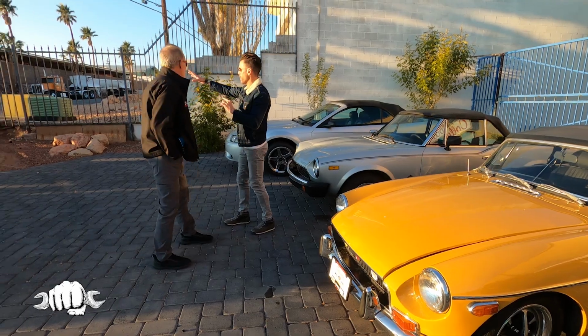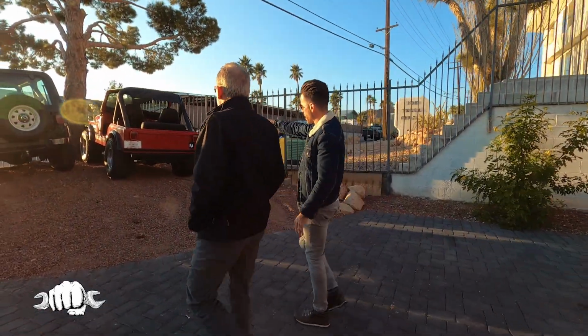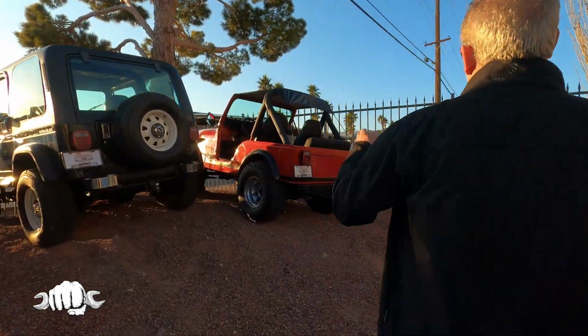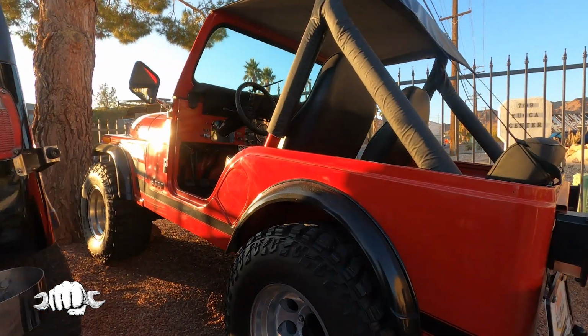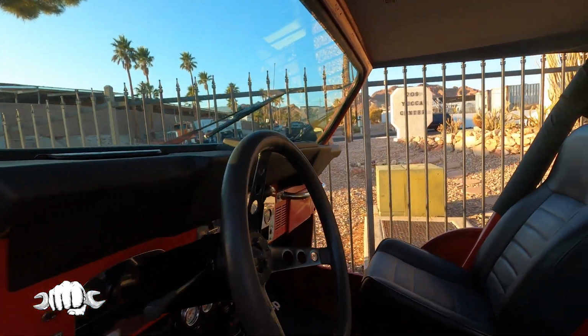Over here. Okay. I love Jeeps. You got a CJ, it's a Renegade package, the red one here? 78, yeah, 78. That car is all original paint and everything. I mean, it's as nice as you'll ever find one. It's never, ever been restored or molested whatsoever.